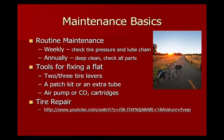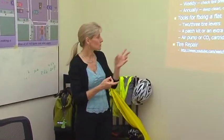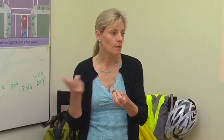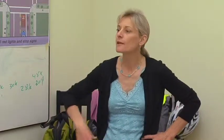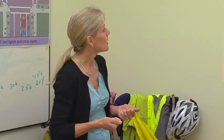Annually, you want to do a real deep clean. That's cleaning all the pieces and parts. And I replace my brake pads, which we'll talk about in a minute. I check all the wires, and I'm totally at a loss for, thank you. That word just flipped out of my head. I change my cables once a year because I put enough miles on my bike to really warrant that. So once a year I'm changing my cables for my brakes and my shifting my gears.